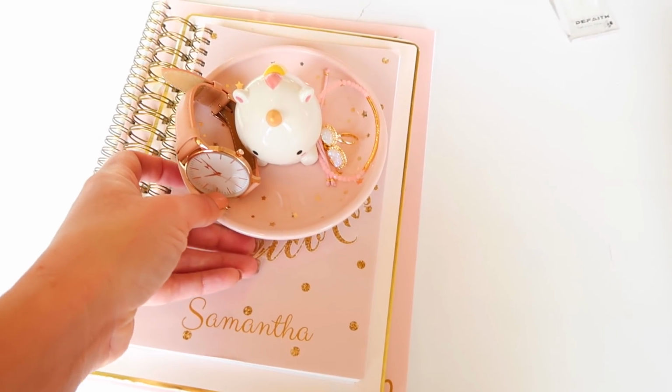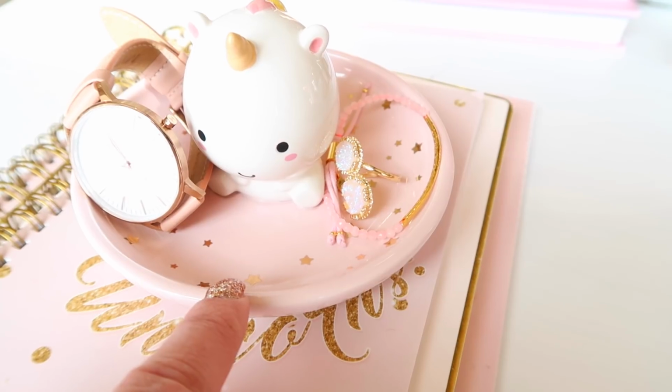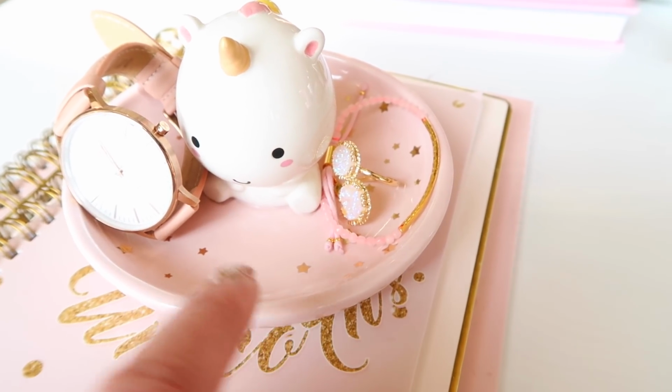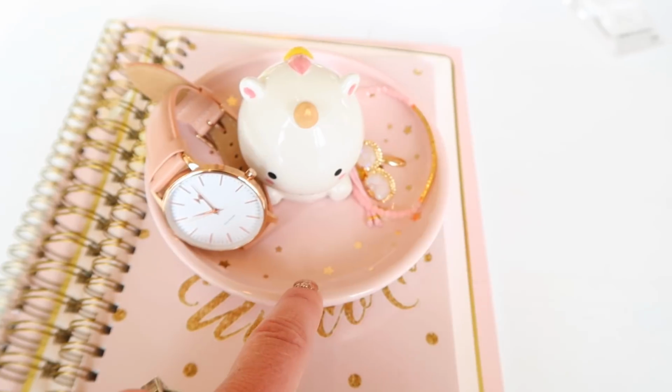So then I have this little dish. This is from Smoko. Is that not the cutest thing you've ever seen? It's a little Smoko unicorn. When I'm doing my work on my computer, and if I have a watch on or a bracelet, sometimes they can clink on the computer, and it's very uncomfortable on my wrist. So I take them off and then I put them in here.